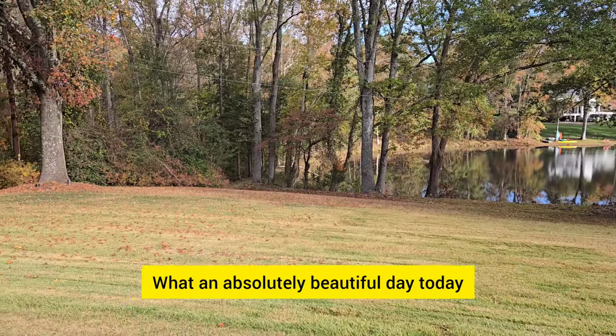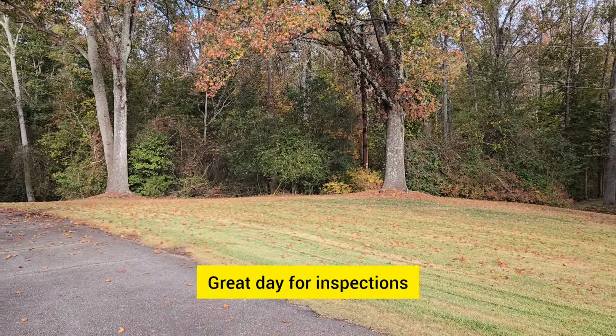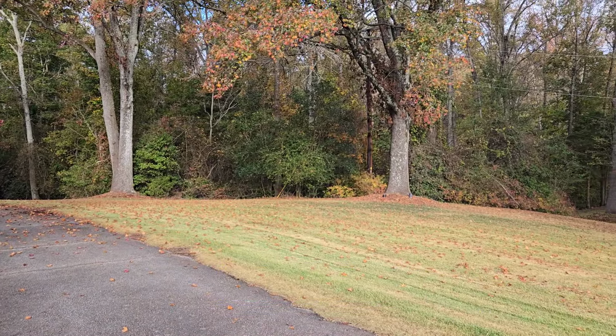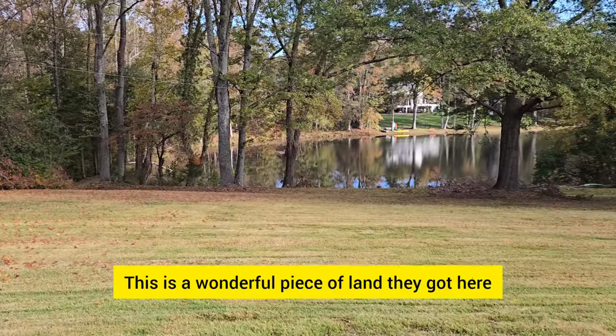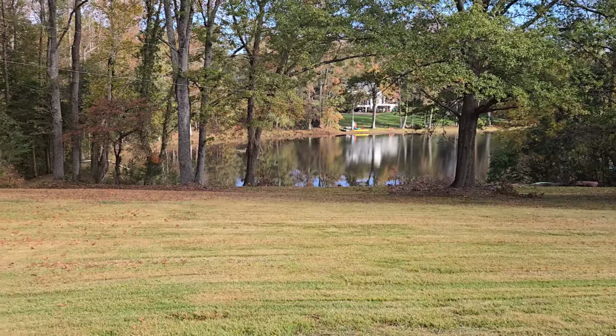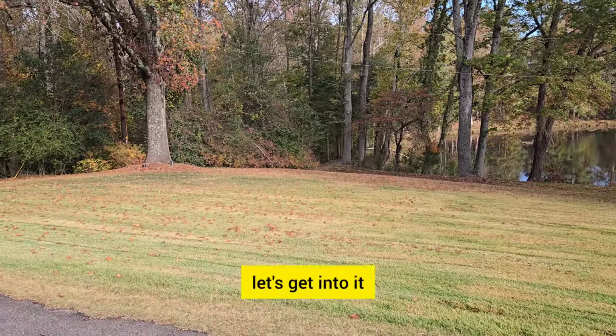What an absolutely beautiful day today. Great day for inspections. Been blessed. Got ourselves another one here. This is a wonderful piece of land they got here. Nice little pond. Well, let's get into it. I'll see you down there.